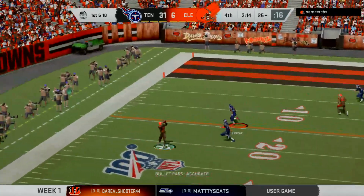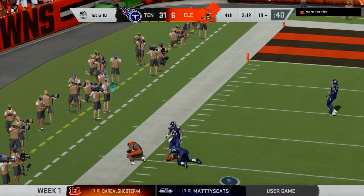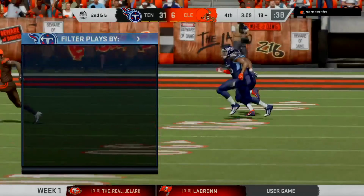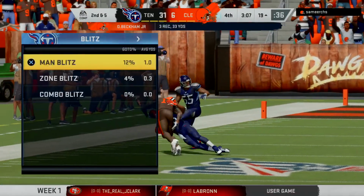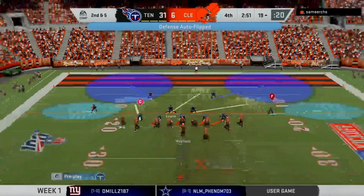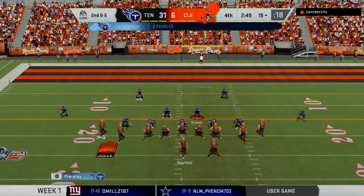To throw, Mayfield going right back to Beckham here, complete. And he'll be brought down inside the 20 at the 19. 5 yards on the catch there, brings up second down. 2nd and 5 after the 5-yard completion on first down.